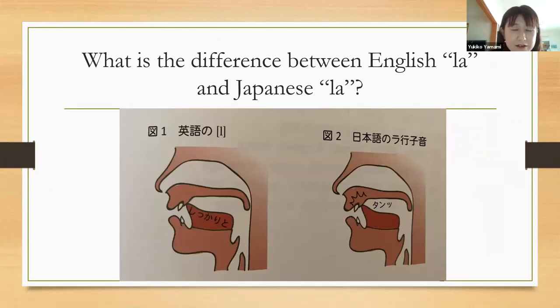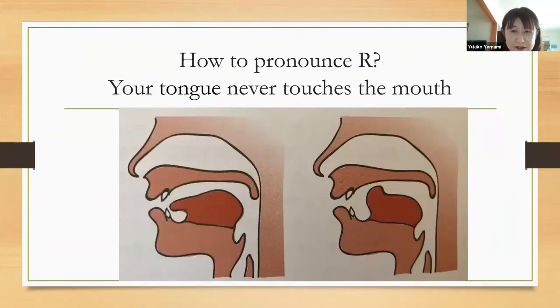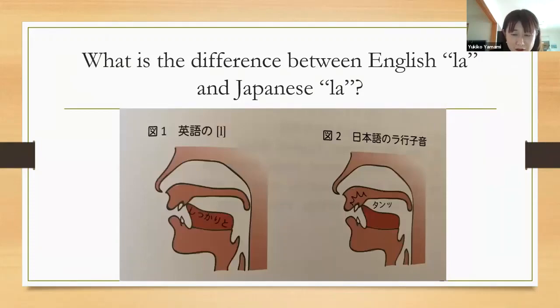So for English L sounds "l", you have to put your tongue firmly inside the mouth at the back of the front teeth. But for Japanese rariru, your tongue is slightly touching inside the mouth. So this is a slight difference. Compared to R sounds, Japanese rariru and English R sounds are very, very different because, as I told you, English R never touches the tongue. So differentiating between R sounds and Japanese rariru is very difficult, and we practiced many times and showed these pictures to the students to differentiate between R and Japanese rariru.